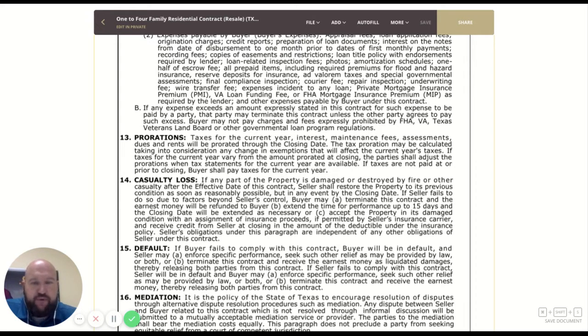Casualty loss. If any part of the property is damaged or destroyed by fire or other casualty after the effective date of this contract, seller shall restore property to its previous condition as soon as reasonably possible, but in any event by the closing date. If seller fails to do so due to factors beyond seller's control, buyer may terminate the contract and earnest money will be refunded to buyer, extend the time for performance up to 15 days and closing date will be extended as necessary, or accept the property's damaged condition with an assignment of insurance proceeds.